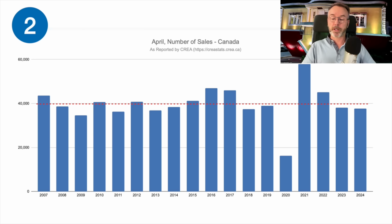But if you look from 2021 to now, it has been consistently declining. Now, take into consideration, our population is a lot higher than it was even in 2021 and a lot higher than it was in 2007, 2008, 2009. So per capita, the sales are even lower, probably the lowest on record.